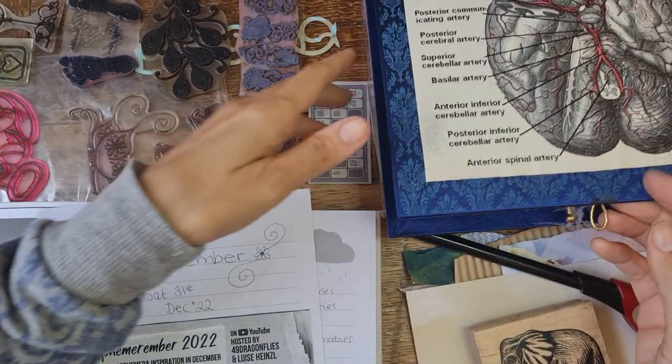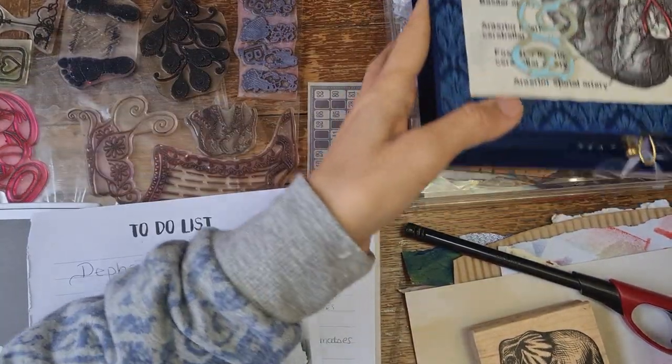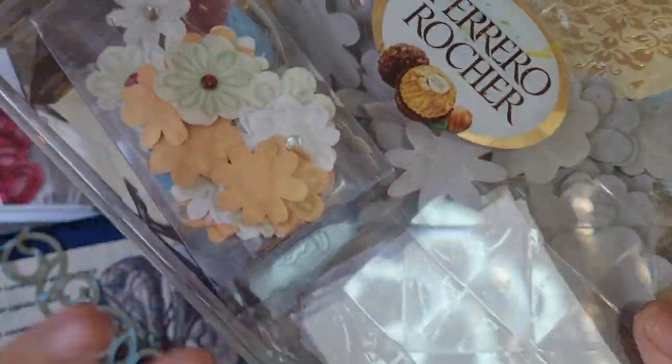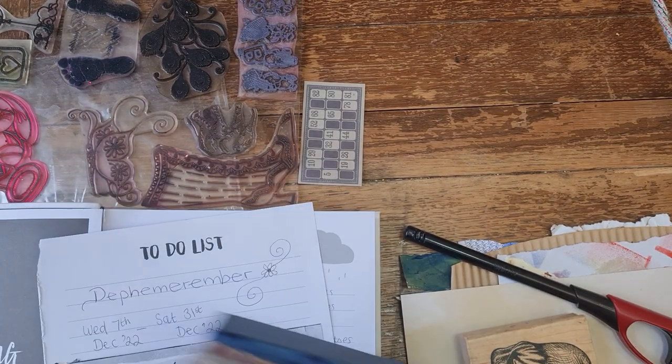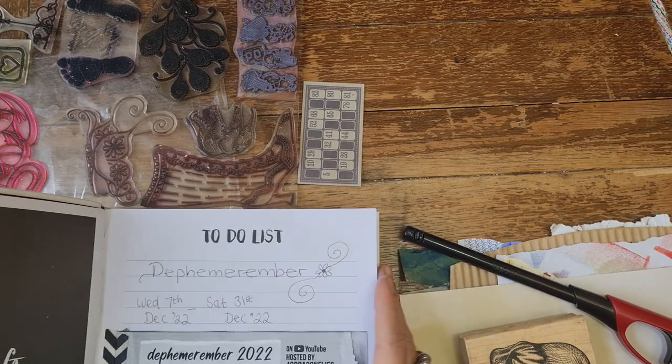Let's not do that. So I'm just going to leave that in there for now. And oh, I took out some florals as well. This is how I stored my flowers. All different types have got a different box. So let me just put that to the side for a second. And let's just move this to a side as well.